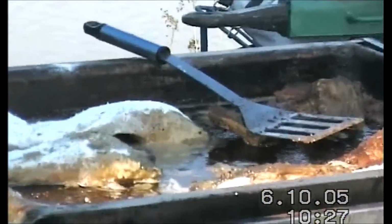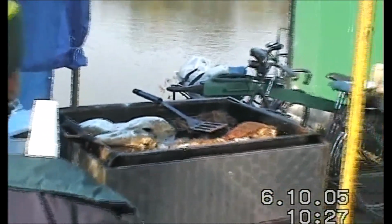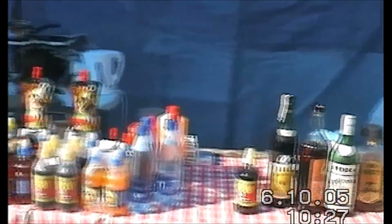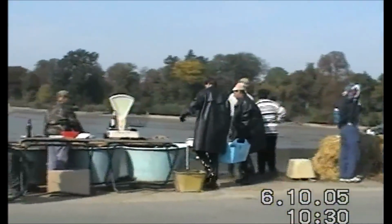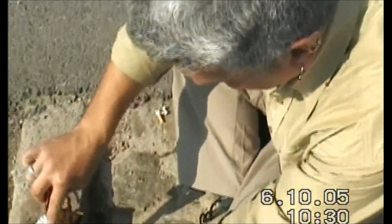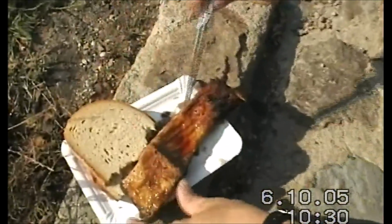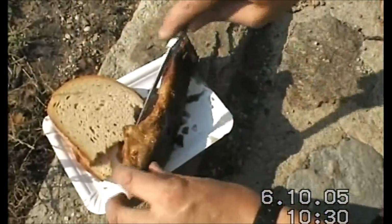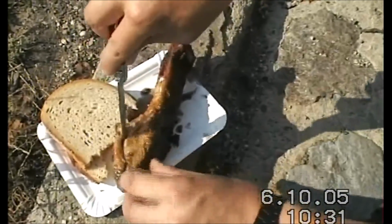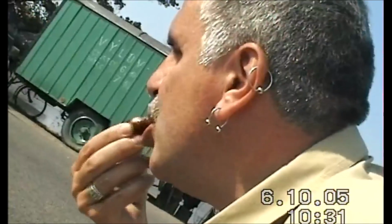Where it ends up. Little lad just walked in front. Chop a bit off. Right, what sort do you think it is? Pike or what? Carp. Carp? Yeah. Is it alright?